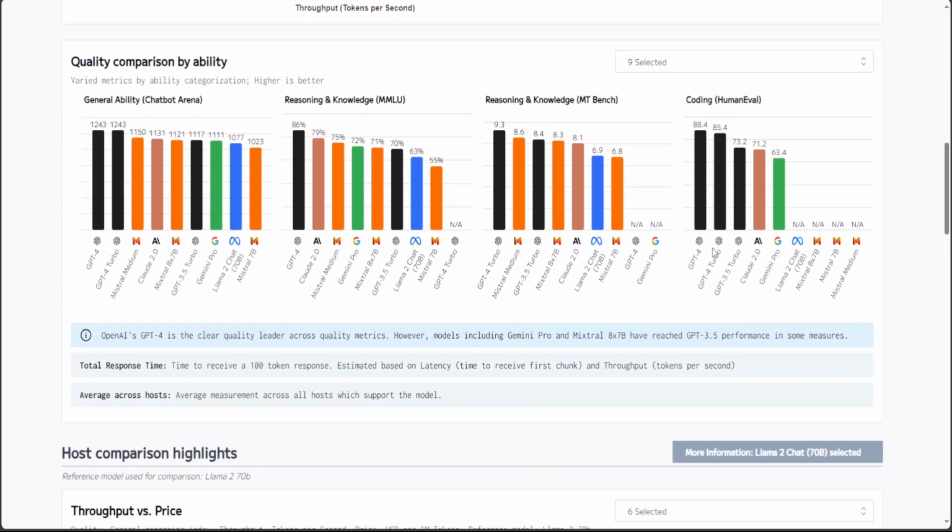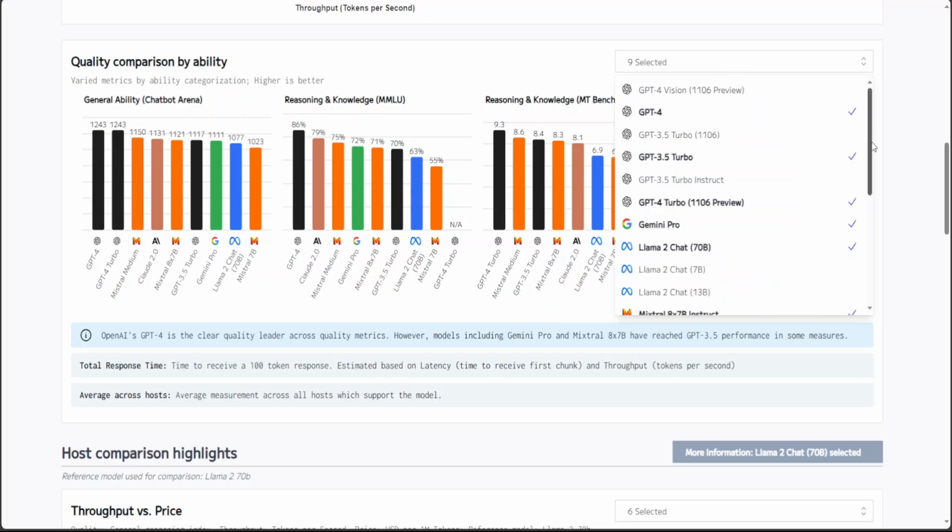If you look here, you can see that they have selected these 9 models, and they are benchmarking them on these 4 benchmarks: Chatbot Arena, MMLU, MTBench, and HumanEval. And if you click on the drop down, you can see they have selected 9 of them.